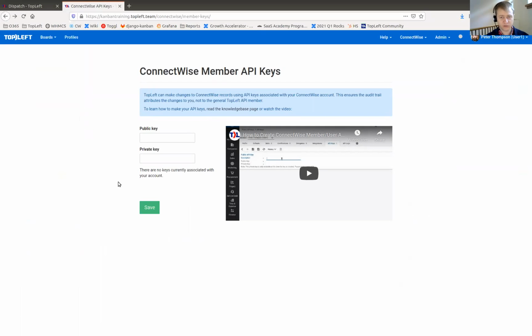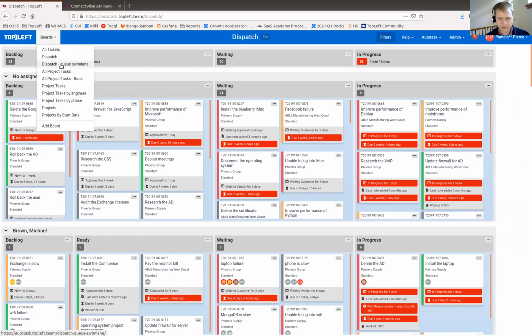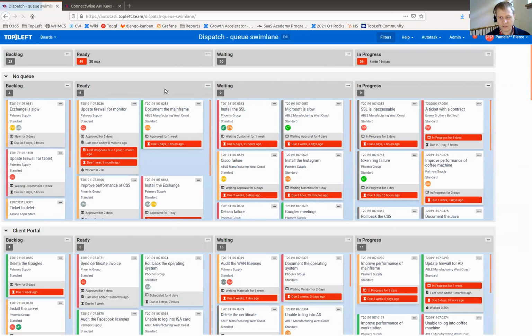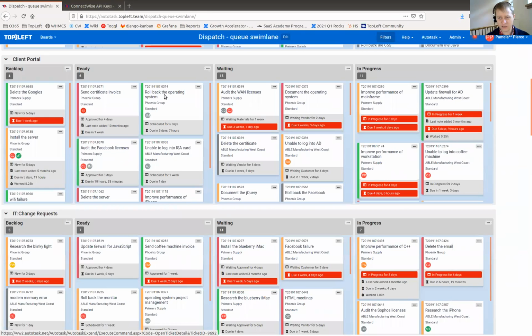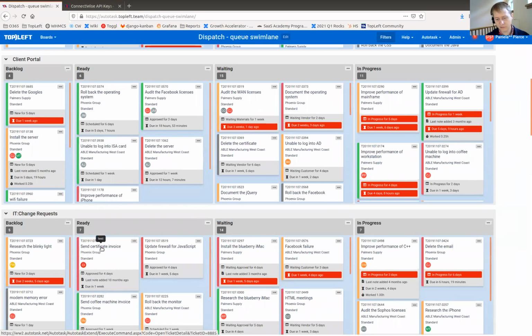Okay, things that have been improved in AutoTask mode now. Got a couple of things, especially relating to swim lanes. So here is, let me find the other board here. Okay, so this one I think a lot of folks will like. So here is a board with swim lanes by queue. So it's very straightforward, easy to understand change. Now you can drag tickets between the queue swim lanes. So this ticket is going to go from the client portal queue to the IT change request queue. Pretty straightforward.